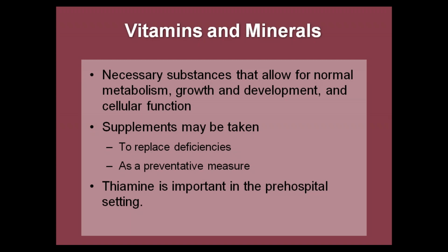We had a gal the other day that was injecting herself with intramuscular, another vitamin. And then it says thiamine is important in the pre-hospital setting. When I was going through medical school, there was this huge thing: any alcoholic with a low sugar, you had to hit him with thiamine or you were going to give him Wernicke's encephalopathy, and that was going to lead to Korsakoff psychosis. We don't carry thiamine anymore, so I've never put anyone into Korsakoff psychosis that I know of, but they wanted to be sure to let you know that thiamine is important.